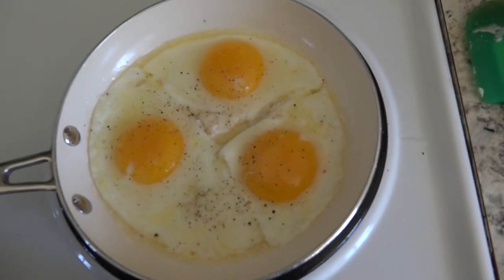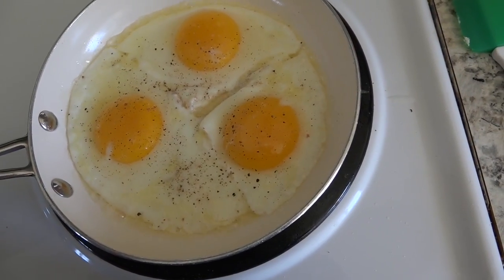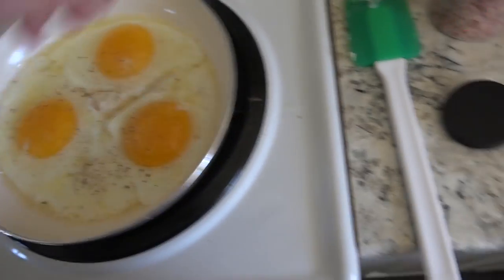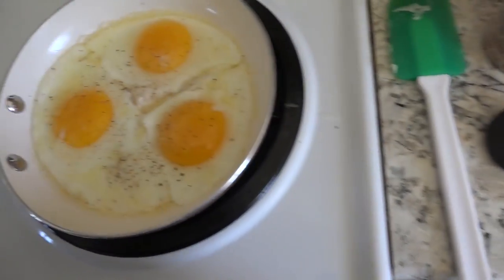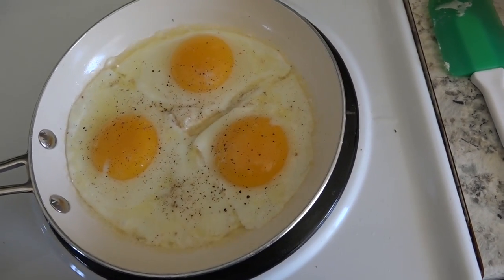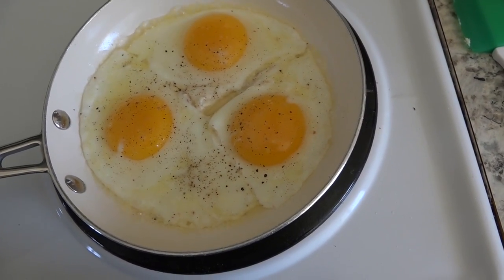So once my eggs are about ready to flip, I use my spatula and I sort of just cut them. And I also season them before I put them on my plate. Now, these still need to be flipped over. I like my eggs over hard. But I put the sea salt, I use pink Himalayan sea salt, and cracked black pepper on the eggs now, so that actually has a chance to melt into the egg, and I'm not eating anything crunchy, because something crunchy with an egg usually indicates a shell, and that just grosses me out, so there's that tip.